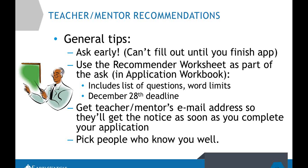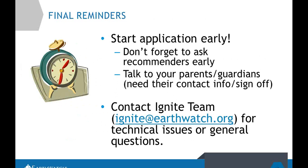Also, the final recommendation on this is that you want to pick people who know you well. Since this is such a big chunk of what the reviewers see, they're really looking for people who can describe you as a unique individual and provide that third-person perspective on what the student is like, and what makes them a good candidate for this fellowship program. They're really going to help make or break your application, so make sure you select wisely in terms of who's providing that recommendation for you.